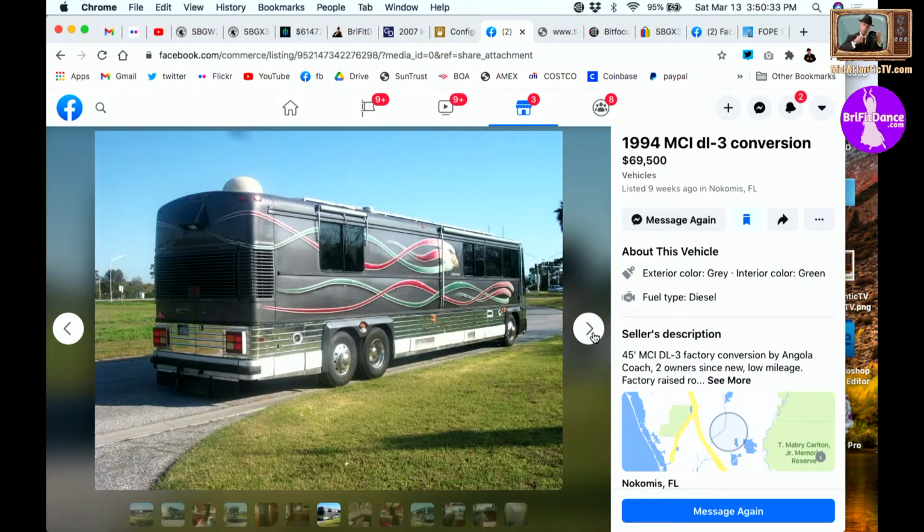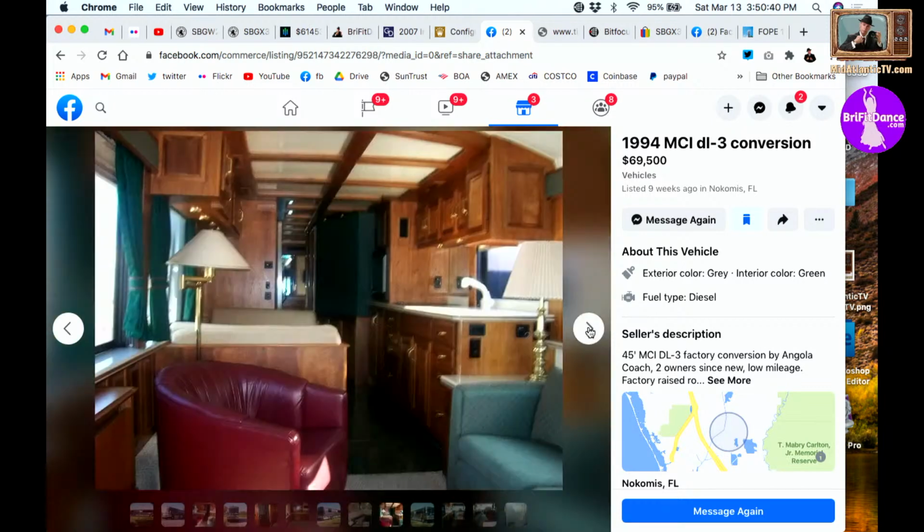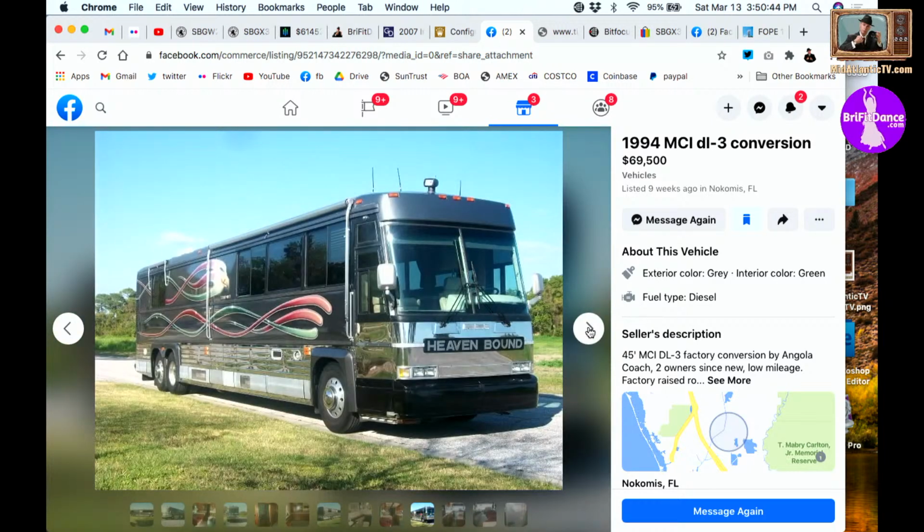Hide that thing there. So we'll see. We'll see what the status is on the MCI stunner. Walnut interior. And Heaven Bound, there you go. Series 60, pre all the nasty emission stuff that they have on the newer diesel engines. They're really screwing up the diesel engines with all the emissions junk on them. So there you go.